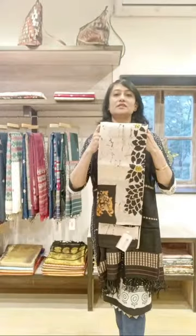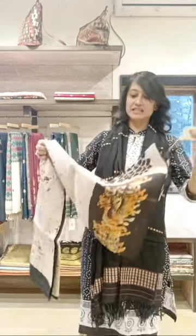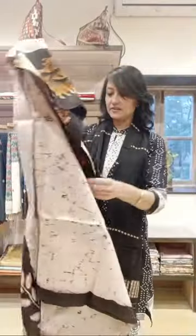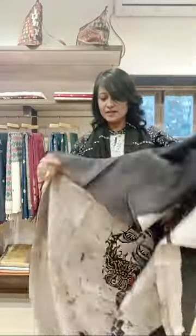So new sarees are only in the store. They're not on the website and they're not on sale. There's no discount because they just arrived, just new arrivals. 8950, silk batik saree. This silk batik saree is 8950. Okay, all very special. Look at this.